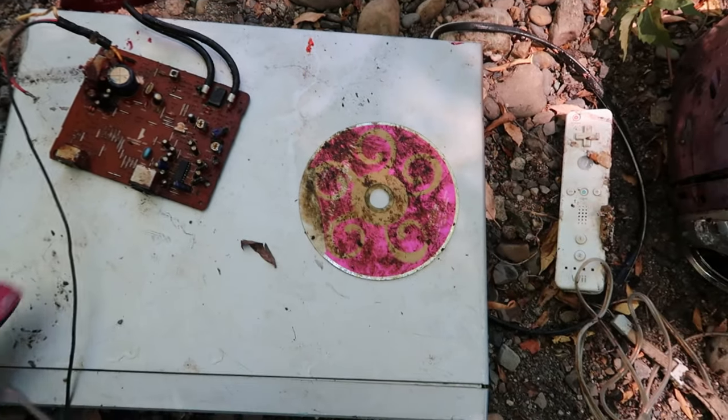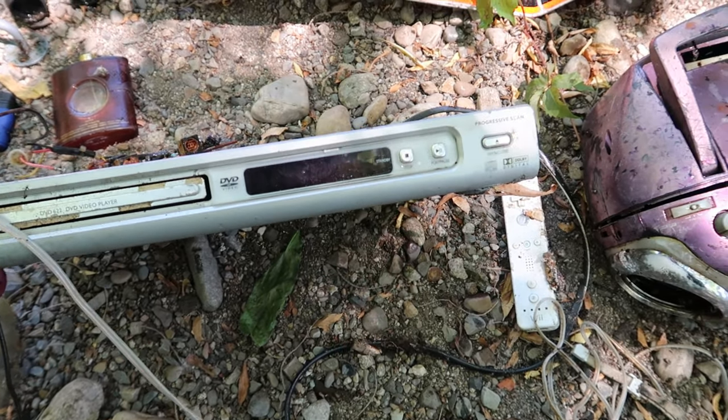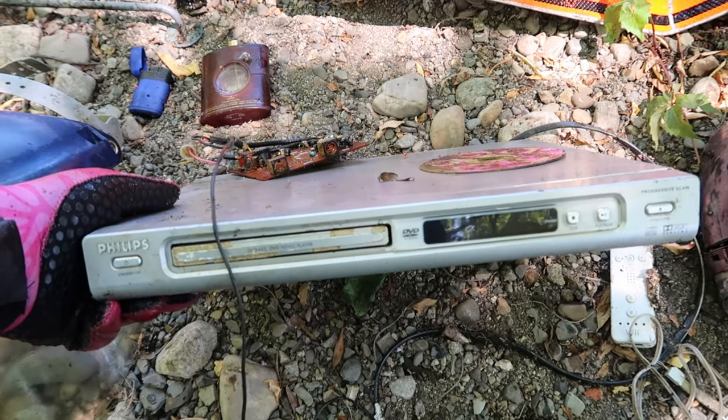A CD, another CD player. It's a Philips, is what it says on there. It's a DVD video player, which is so cool. I just found so many amazing things this dive. But just so you guys can see again, it's that one. And then we'll move over here.